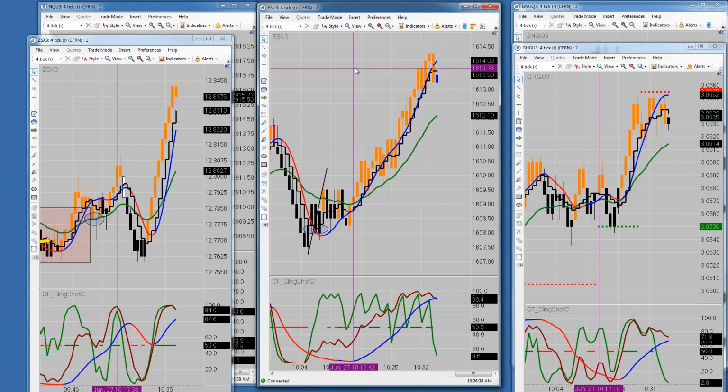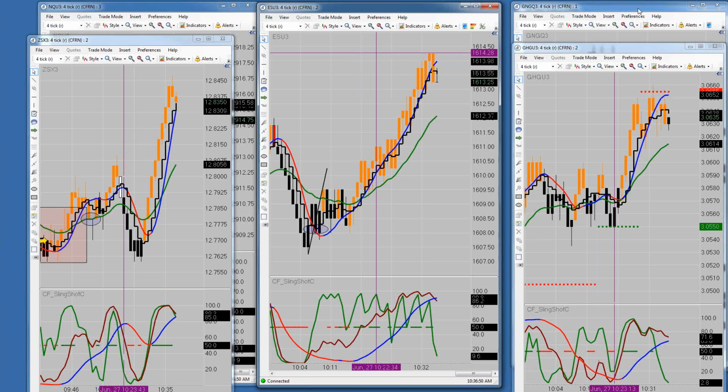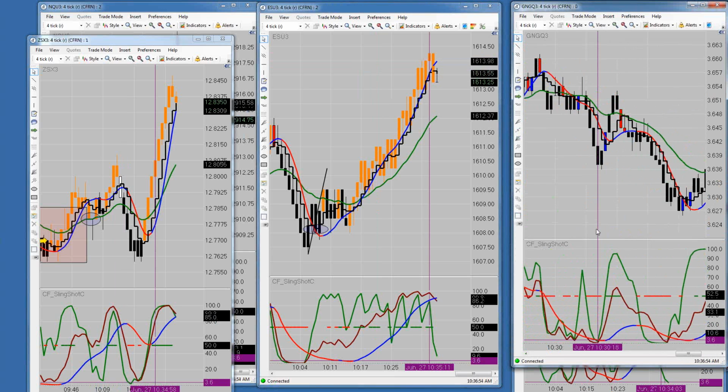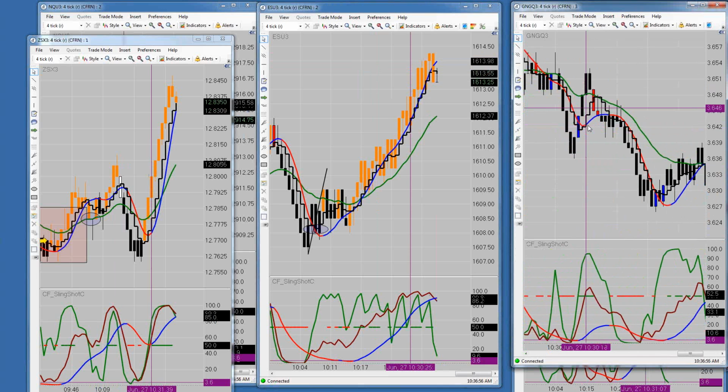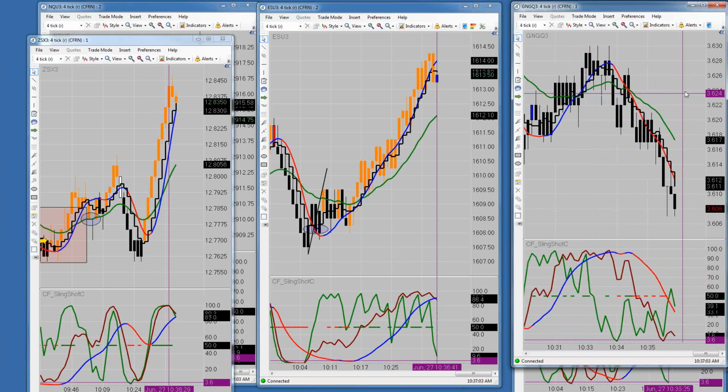Nice little pop here from 1609 to 1614 over the last 20 minutes, 30 minutes. Yeah, it's 10:36. We missed the natural gas inventories when they came out. Sorry, for you guys trading the natural gas. The inventories came out here. Price dropped. I'm guessing that the natural gas inventories were higher than expected. I can check.